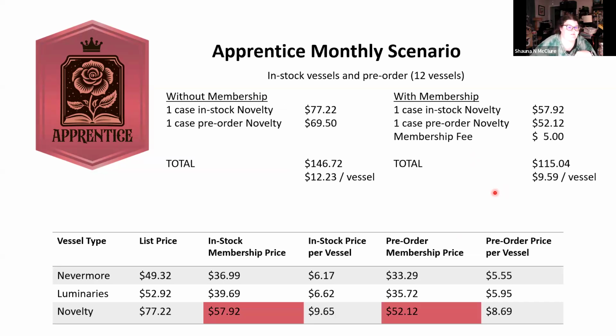And then this last situation, I think this is a really interesting thing that people should be considering. Think about it: you can buy a case for now, and then you can pre-order a case for the future, right?